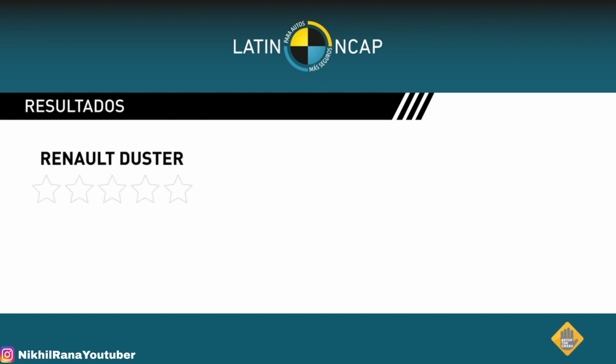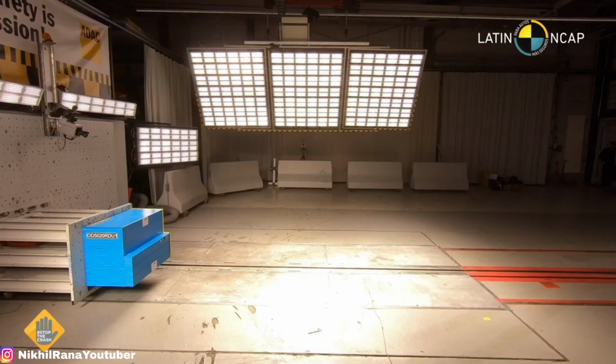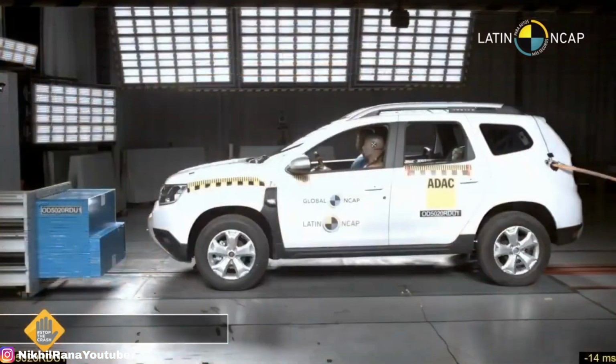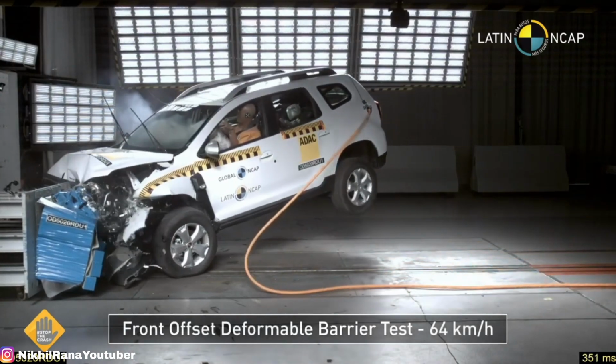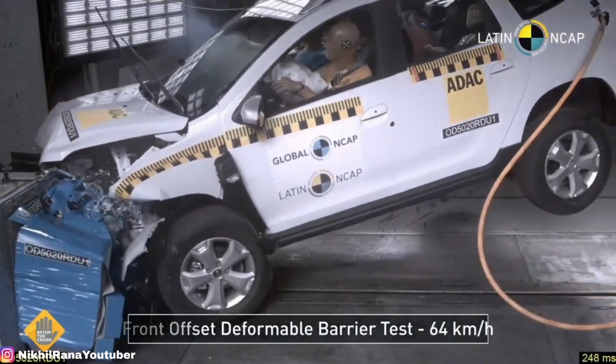We're testing the most basic safety spec available. So Renault Duster got 0-star results in this vehicle, and you are able to see the coloring of the dummies. We start with the frontal crash test of the vehicle. This car showed unstable structure. We remind you that we tested this Romanian version in 2019. Now we are testing the Brazilian version. So we tested both versions, and as explained, we found unstable structure.